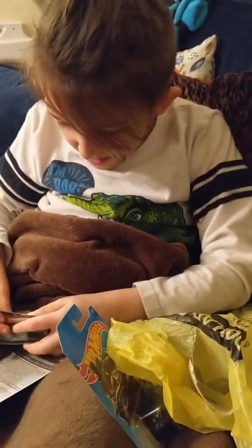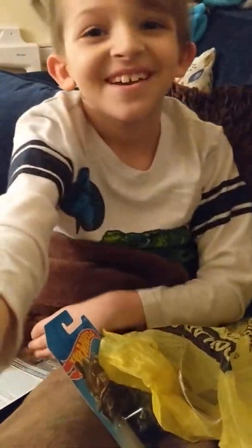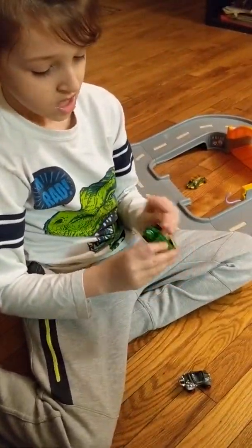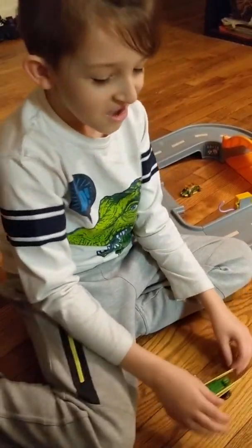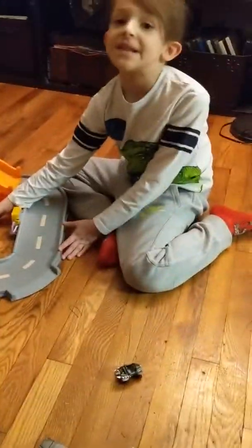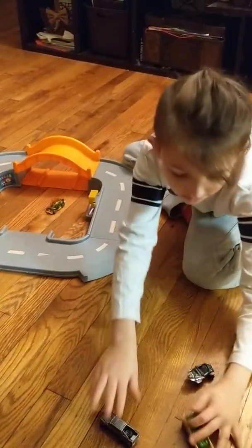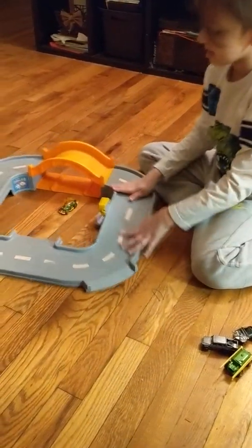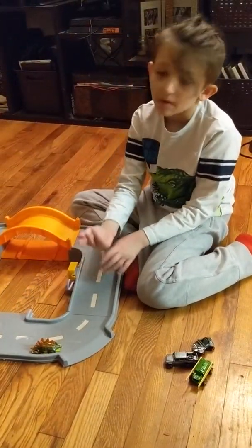So, let's open the Jurassic World one. What's it really named? MBX. Cool. And it's for off-road. Let's put our garbage in our plastic. Let's get these bad boys open. Open up! I just love opening toys.